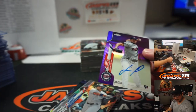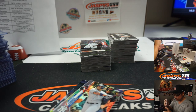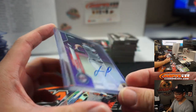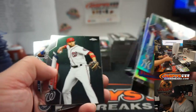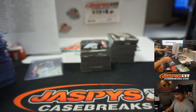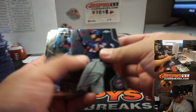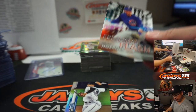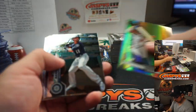First one is Lewis Thorpe, Brandon Morocco with the Twins. There you go. 129 out of 250 on that purple parallel. That's the first auto of 5. Another Kyle Lewis. Freshman flash, Nico Hoerner. Cubs.